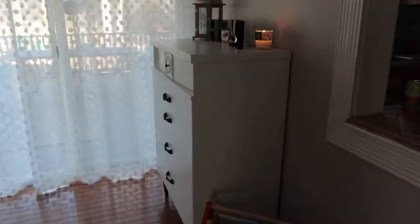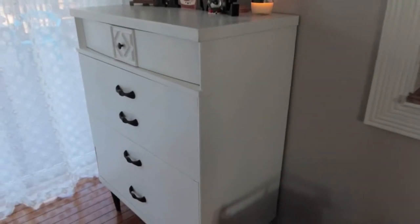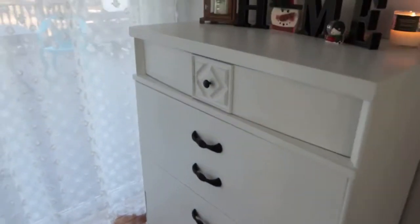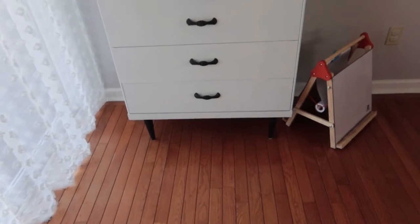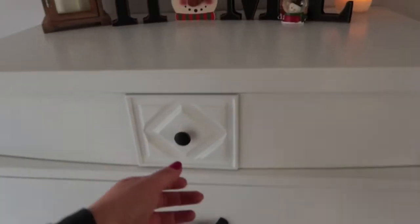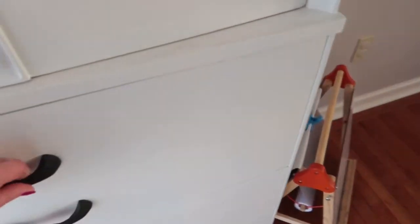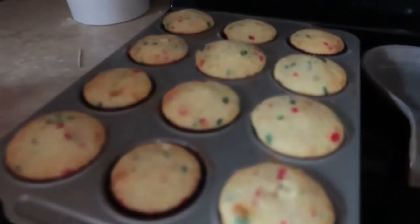And here is the new piece of furniture. I don't know what you would call this. It's like a small dresser, but very retro. So she painted the feet black and all the hardware black. So we've got a small drawer here. This middle one's really deep. And then there's two more shallow drawers.